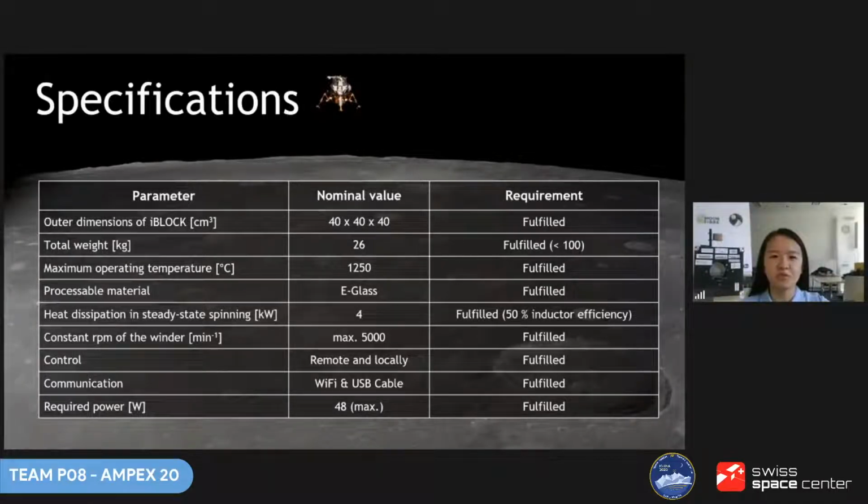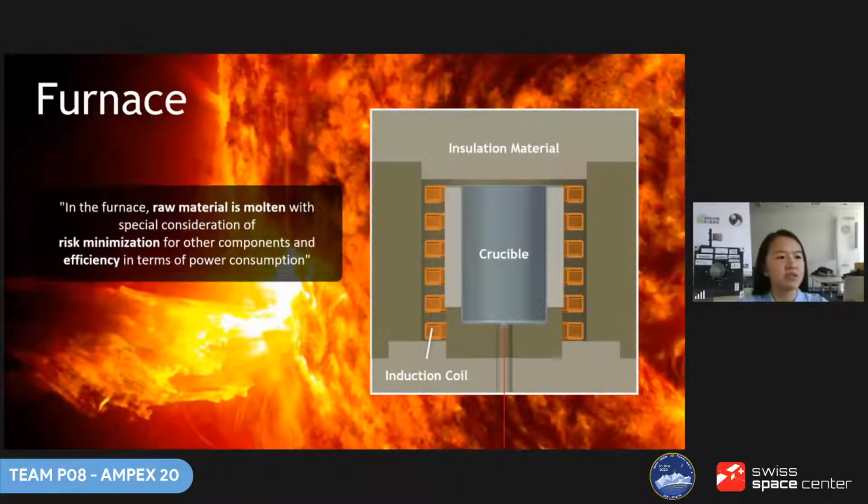Hello. So the furnace consists of thermal insulation, induction coil, and crucible. The induction coil will heat up the crucible, and a homogeneous heating of the material in the crucible will take place at 1,250 degrees Celsius. Raw material is molten with special consideration of risk minimization for other components and efficiency in terms of power consumption. The thermal insulation serves several functions, such as improvement of efficiency by containing the heat, and sealing of the crucible to prevent foreign objects from entering.